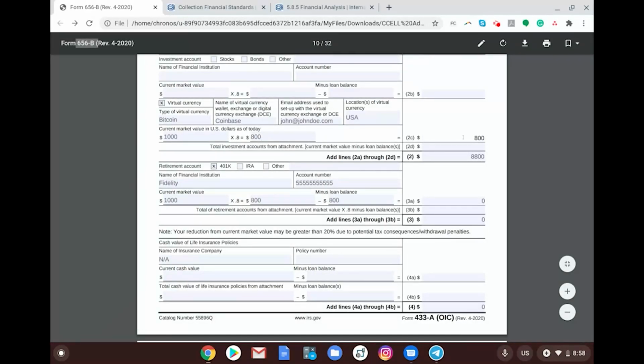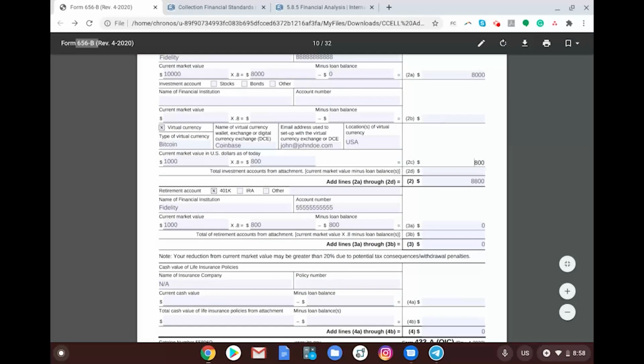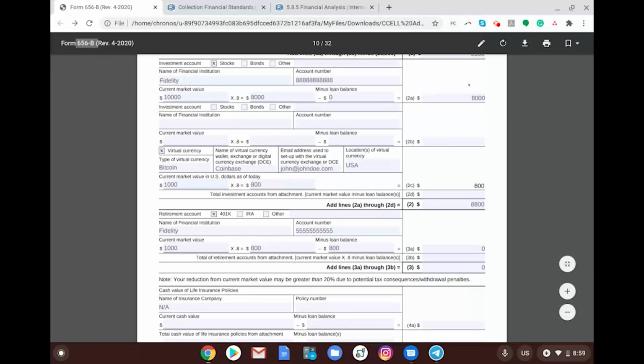1,000 becomes $800. Then lines 2A through 2D are going to be added up. So we have the investment account with stocks in it, so that's 8,000. Bitcoin at 800, and we get 8,800 for line 2.